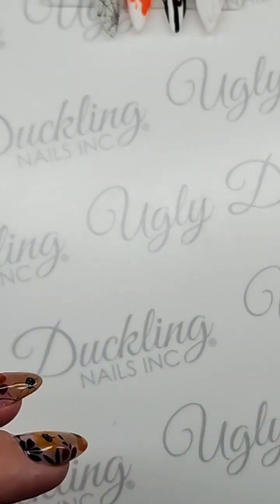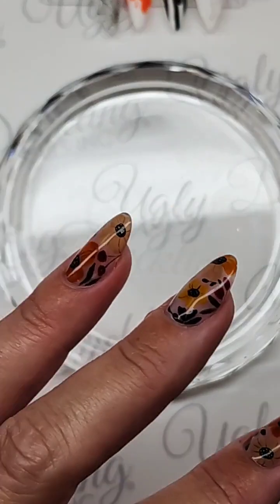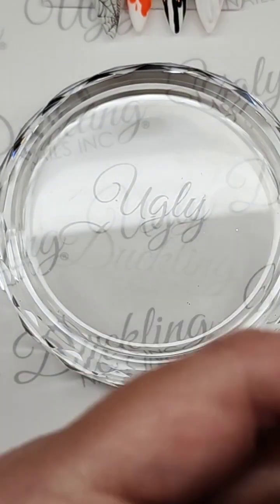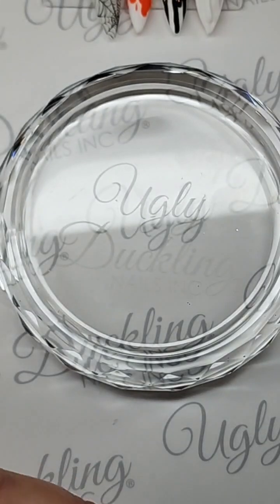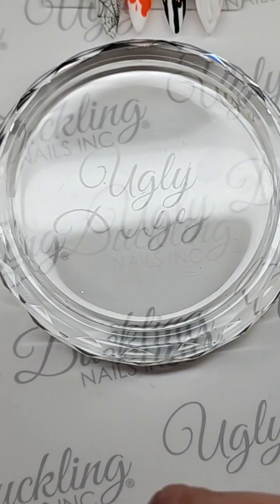Ugly Duckling gel products are a 60-second cure. While that is curing, let's go ahead, you guys, and grab some black art gel. I'm just finding my black here, and today I'm actually going to use our platter as my palette.